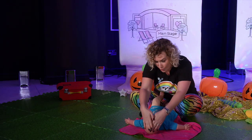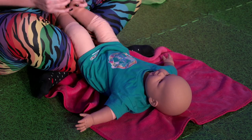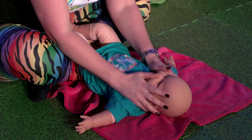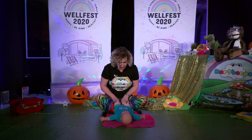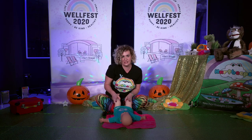We're going to go all the way down to baby's toes. And again, lots of eye contact, lots of smiles. And then we're going to hold on to baby's calves and we're going to cycle those legs.